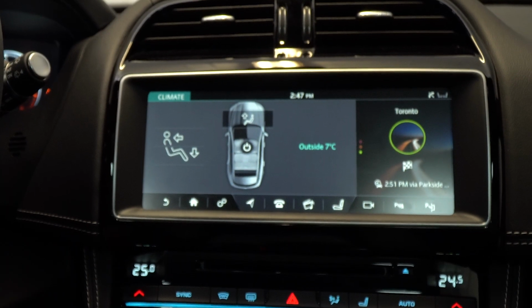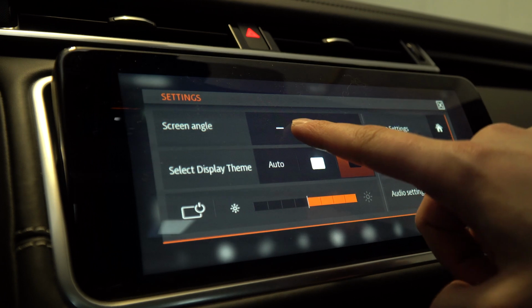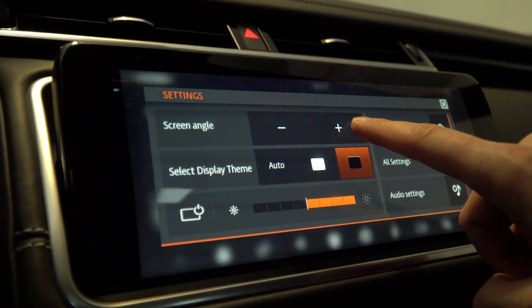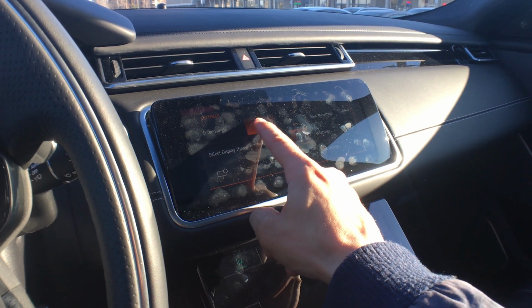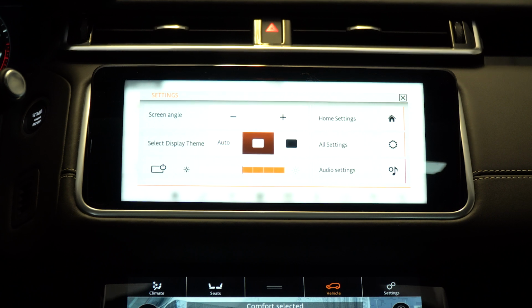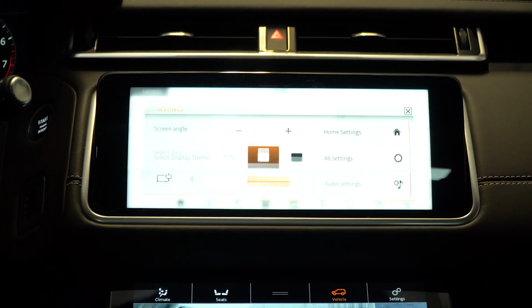My screen is static, it doesn't move or anything, but what about the one in the Range Rover? The Range Rover screen, you can actually change the angle of it through the settings, which is insane. Yeah, you'd never want it flush. You'd always want it angled towards you so you don't get a glare, but it is cool that it lets you do that. Yeah, it's very impressive. This whole interior in the Velar is very impressive to anyone that sits in it.